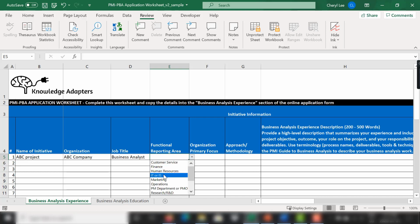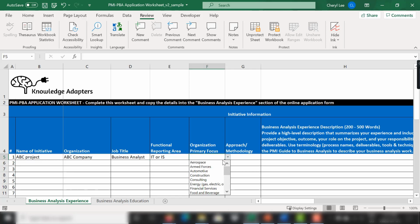Then select the functional area that you reported to in the drop-down list. These drop-down options match those that are provided in PMI's online application. Select your organization's primary focus, or otherwise known as the industry. Next is the approach or methodology you used on that project. This is a new field on the application, and as of today, which is June 2020, I read over the updated handbook and didn't see anything that specified that Agile experience is required. However, if you have Agile or hybrid experience, I'd list it.